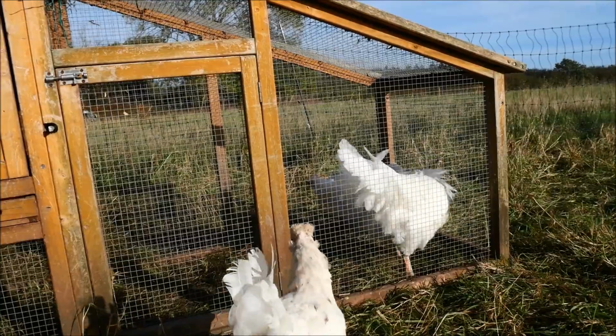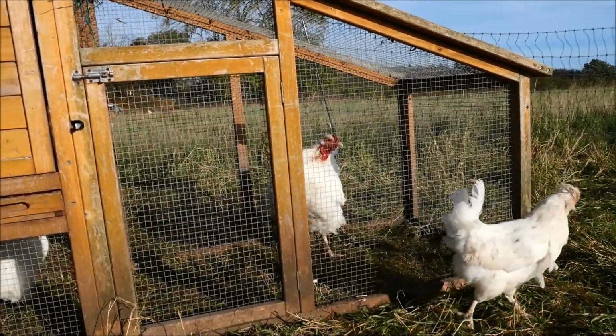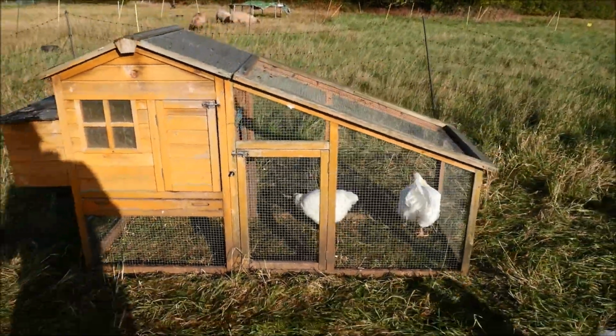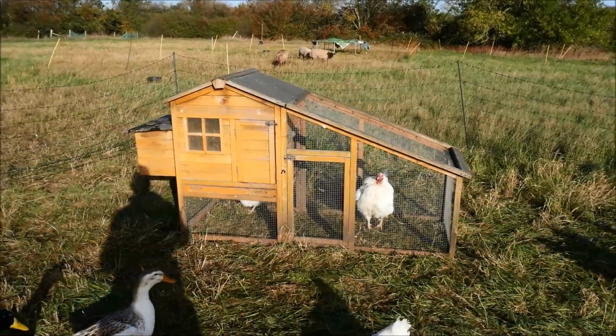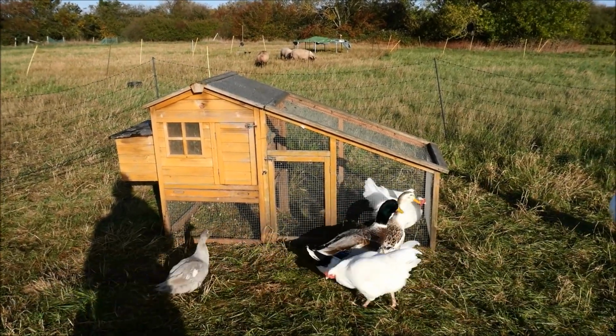So that's a temporary solution, and then when we build some actual chicken tractors, my purebreds are going to move into those. But for now, I think this deals temporarily with the situation.